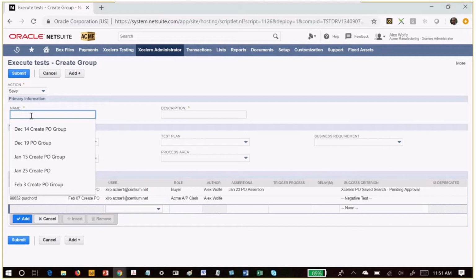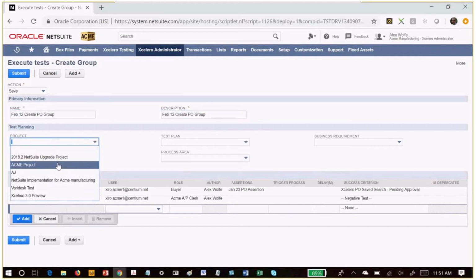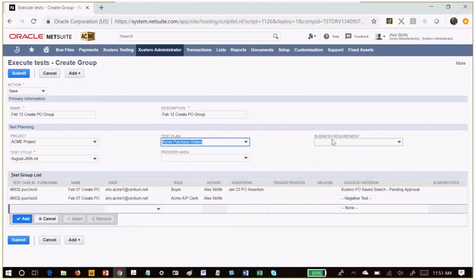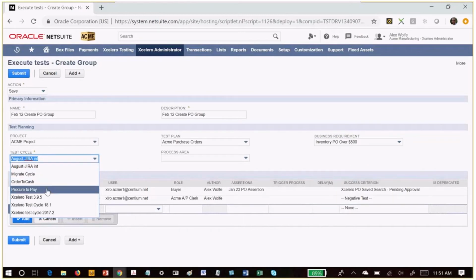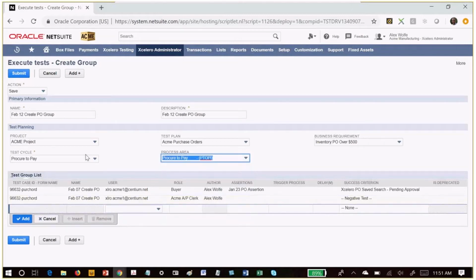So at this point, we can simply define the name of the group here, call it effect12 create PO group, and associate this with a project, with a test plan, with a business requirement, and a test cycle as appropriate, and a process area. These are all optional attributes, but they allow you to classify test cases and groups so that you don't have to think about which test cases belong to what category.